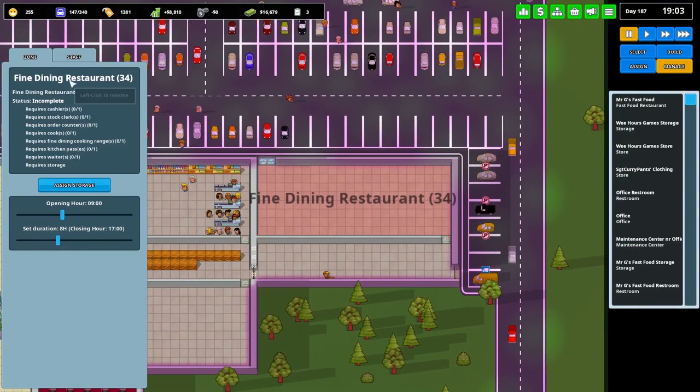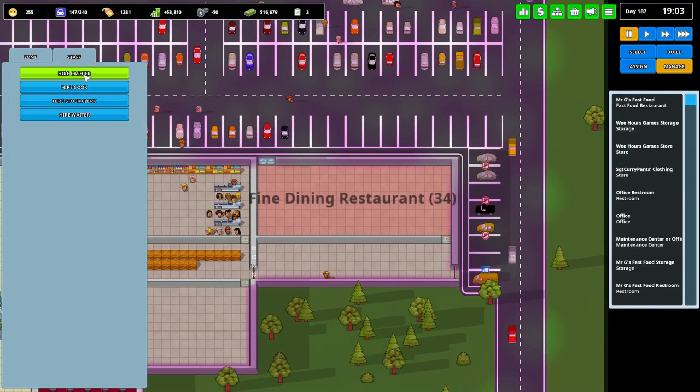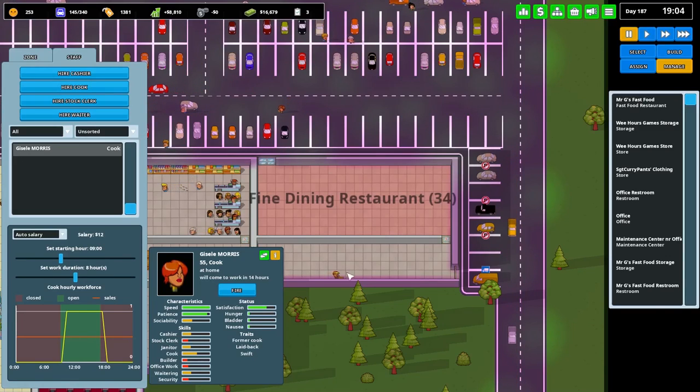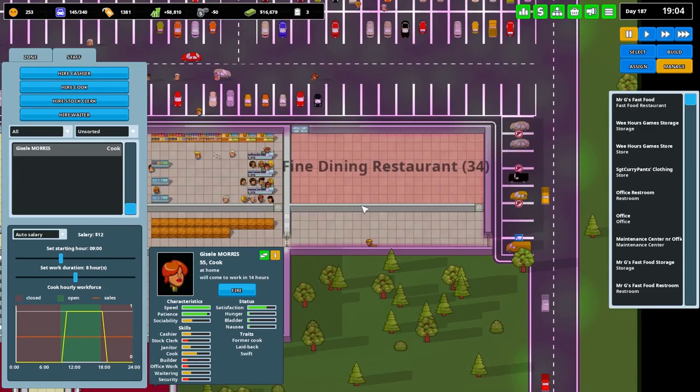Okay, so the first thing we could do is hire ourselves a cook, because she looks very good. I mean, she's a very good cashier as well, though. We have no other cooks, though. The cook skill determines the speed at which cooks cook. Good. Right, Giselle Morris, you can be a cook. Yes, you can join our place as a cook. I mean, there's nothing else to do there. It's absolutely fine.